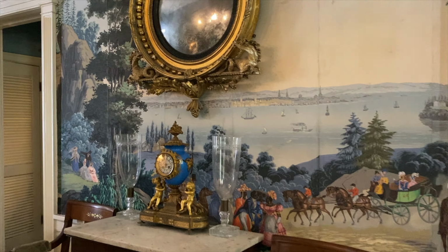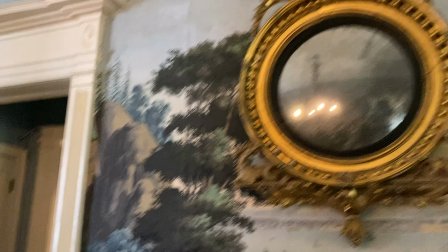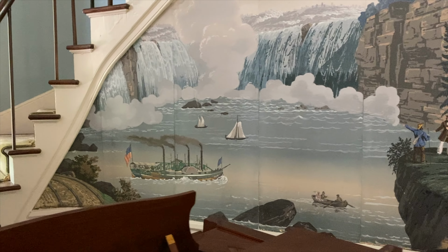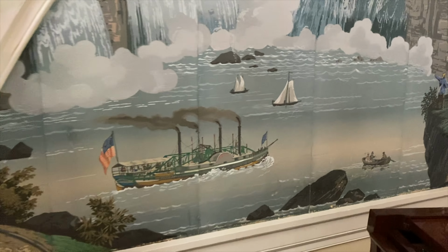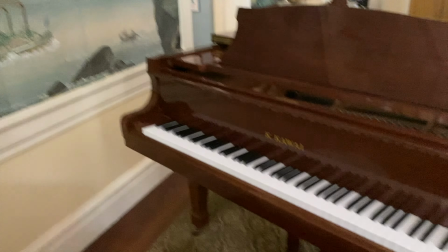This would be New York Harbor over here. Nice, cool eagle up there. And then last one, we know what this is, Niagara Falls. And I don't think there'll be a steamship that close or sailboats that close, but it's a nice painting.